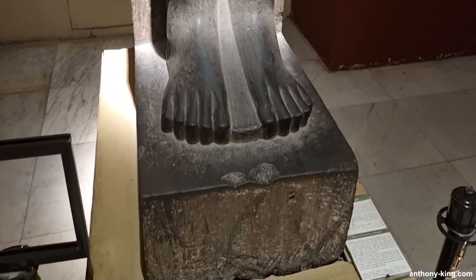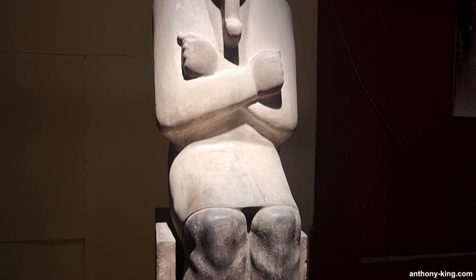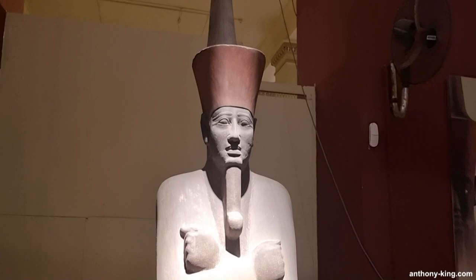Today, I'll be taking you on a video tour of a painted sandstone statue of Mentuhotep Nebhepetre, meaning the Lord of the Rudder is Ra in ancient Egyptian, who was an ancient Egyptian pharaoh and the sixth ruler of the 11th dynasty. This statue is over 4,000 years old and is made of painted sandstone.